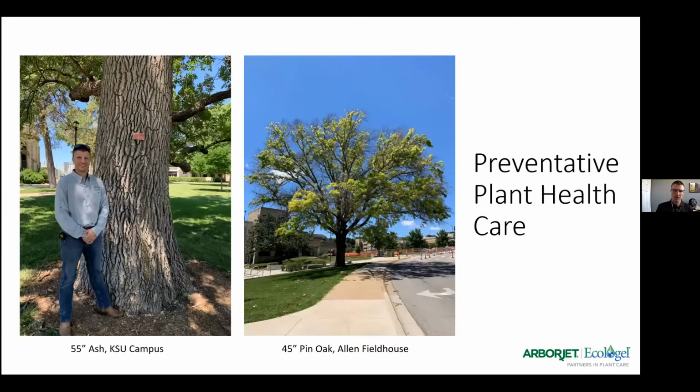All right, so that was a little bit about IPM, guys. I hope breaking down that definition helps you understand what that actually means in the decision-making process that you need to go through when you start treating trees. When you're looking at it, you're wanting to see the big picture and how your application can affect things. To get on to the second half of the presentation, we're talking about preventative plant health care.